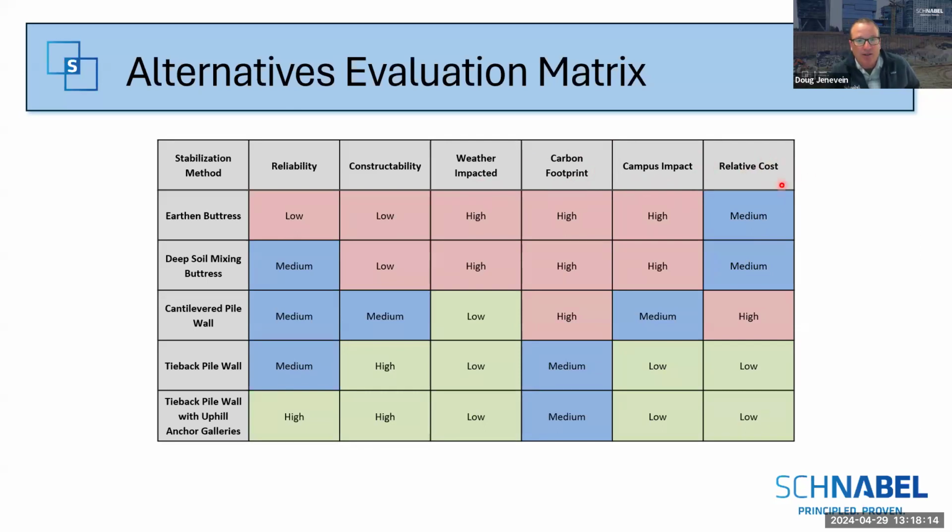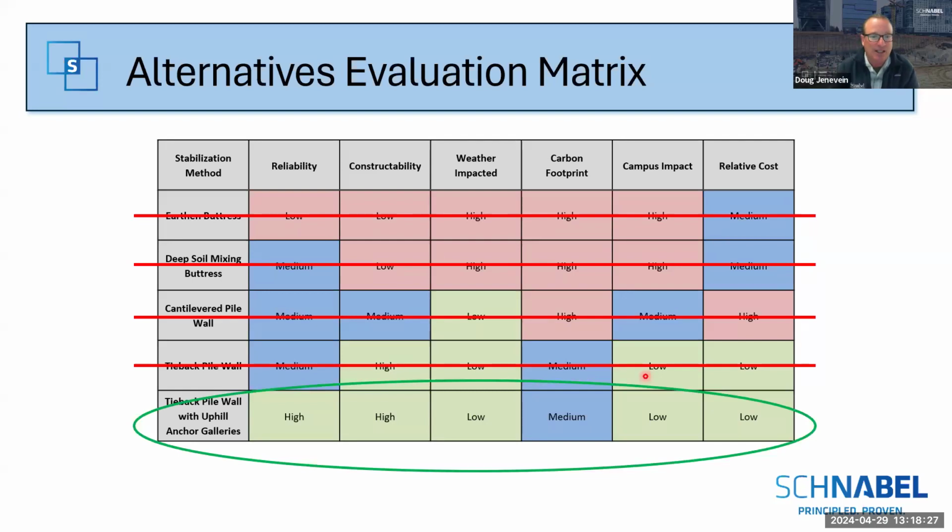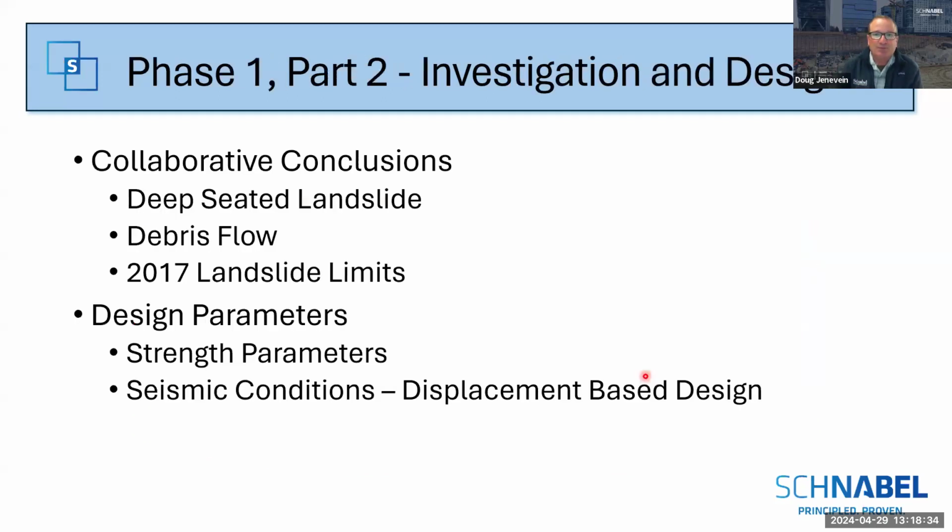So the items were graded from good to bad, with the red being bad and the green being good. And you can see we just ended up stepping through the matrix and then arriving at the best solution, which was the tieback wall with the upper anchors and galleries. So with that collaboratively agreed upon, we were able to move forward into the design and investigation portion. And we talked about this being a collaborative process.